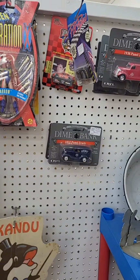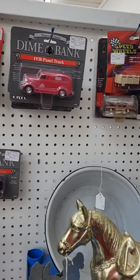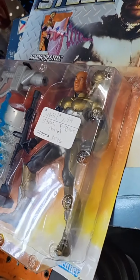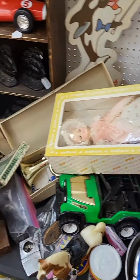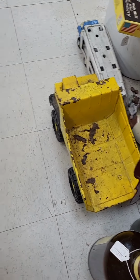Oh, Generation X-Men. And a few other little collectibles, like a dime bank panel truck. Another cool looking horse. That's a Steel action figure. Isn't that Shaquille O'Neal? I think that's a Shaquille O'Neal action figure. All kinds of stuff. Look at that. Got some old vintage Tonka trucks down here. Look at that.